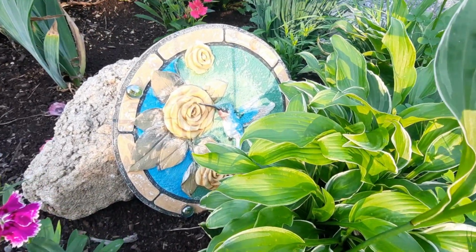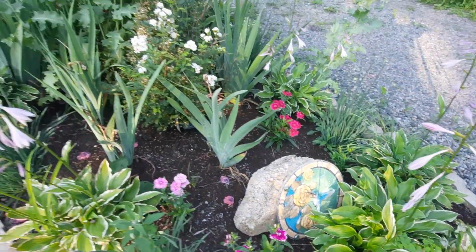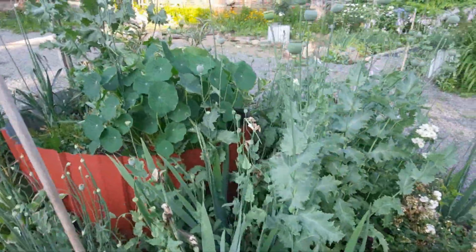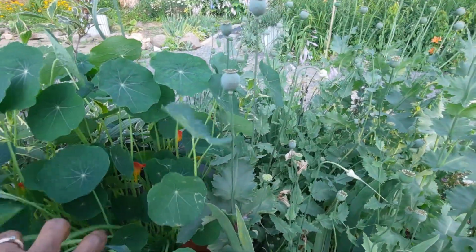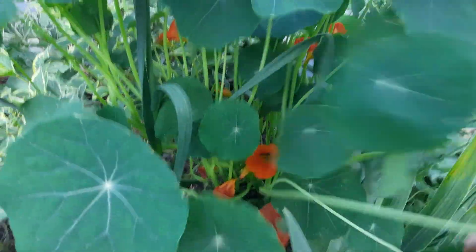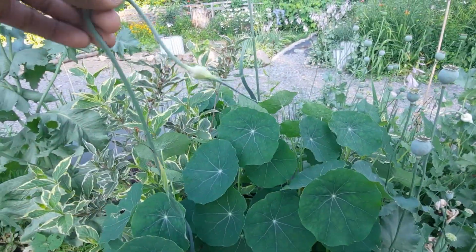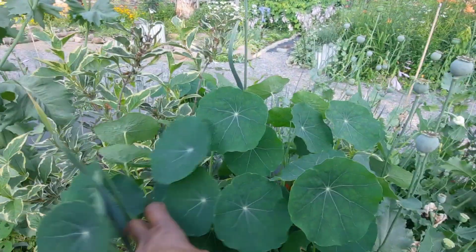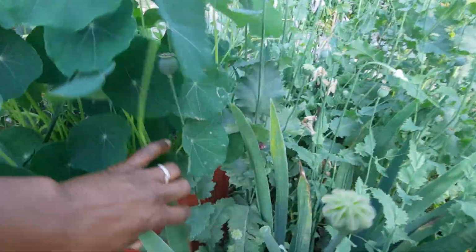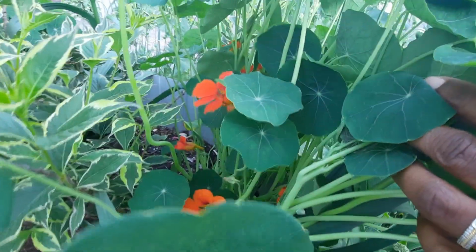Do you like my little garden plaque? It's a hummingbird. Okay. Oh, there we go. We do have some color under here for the other nasturtium. Oh, I do have some garlic scapes in this. There we go. More blooms under here, nasturtium blooms. Blooms, blooms, blooms. Oh, check that out.